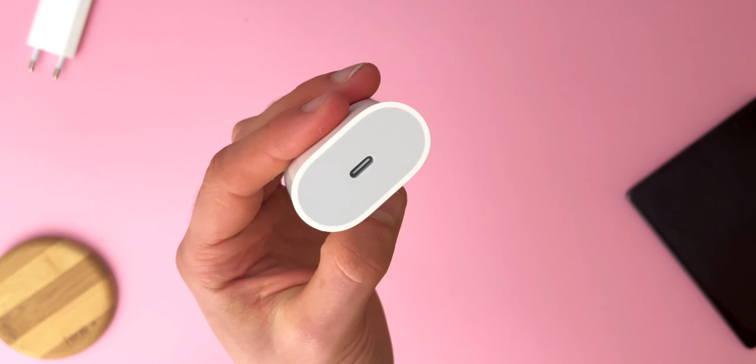Thanks for that. The new MagSafe is fairly convenient, but it's also very expensive. It's probably not worth it in my eyes, as you also need Apple's fast charging brick for it to work at full speed. And there's no reverse wireless charging either.